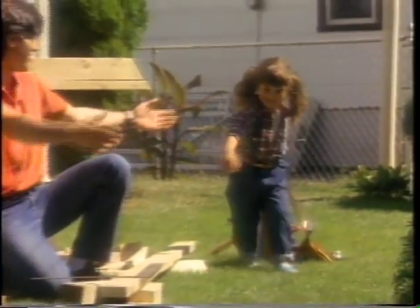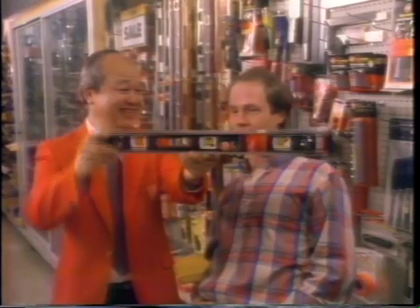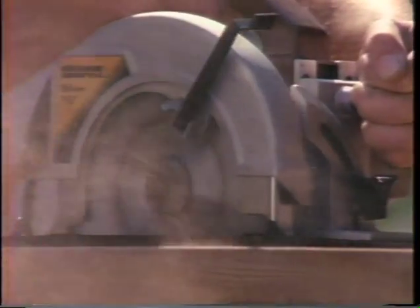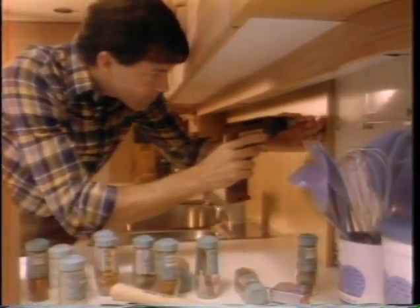When it comes to renovations, there's no place like Home. Because you'll find more than friendly advice. You'll find the right tools, quality brand names like Black & Decker, Benchmark, and Makita, and of course, great prices. So remember, when it comes to renovations, there's no place like Home.